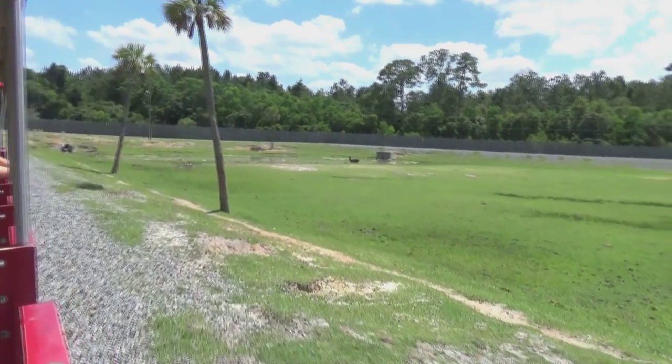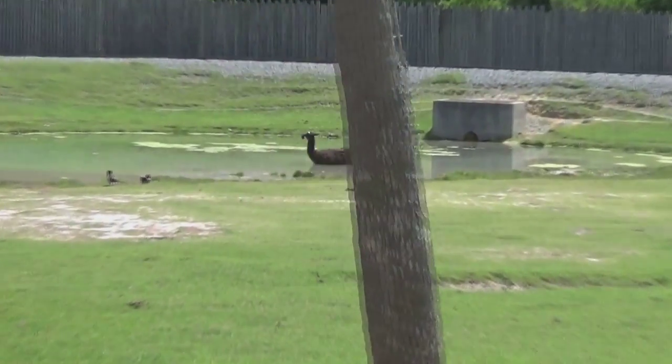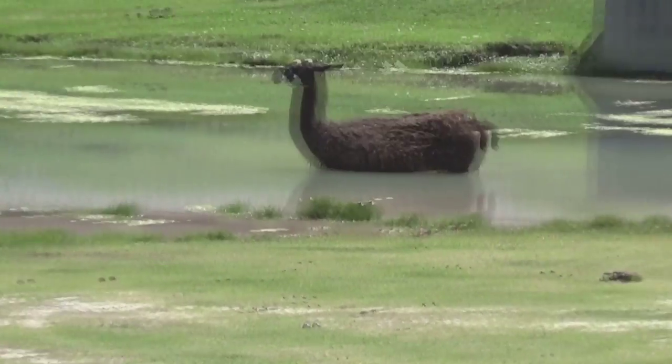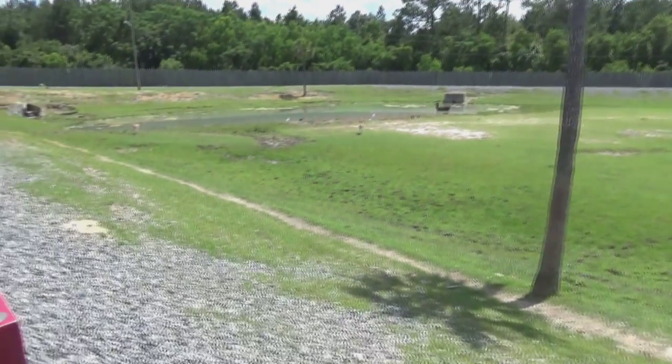Right down in the water, you'll see our llama. Her name is Mama Llama. She's not from here. She is just here to protect our herd. She's great at detecting predators, and she will alert the herd to any danger that's near. Thanks, Mama Llama, for protecting our animals here at Wild Adventures.